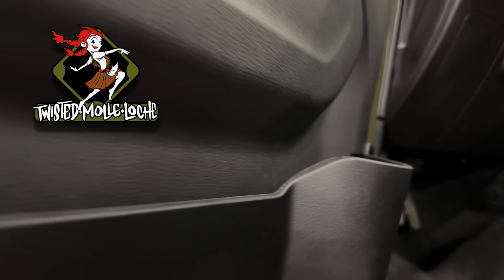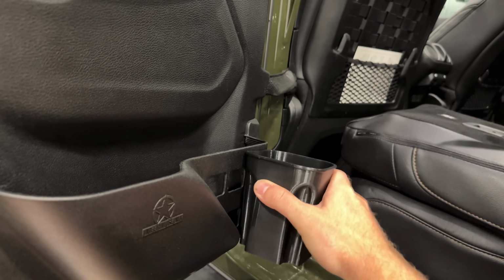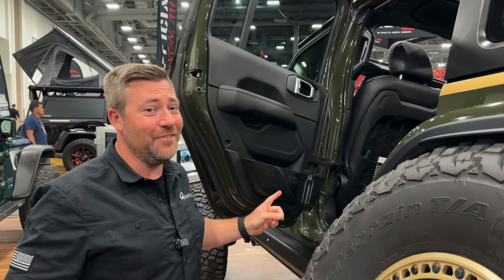And check this out, we've got a cup holder here with this square Molly lock on. We just quarter turn, twist it and lock it into place. Really love the idea of this new product.